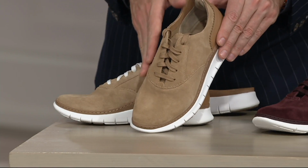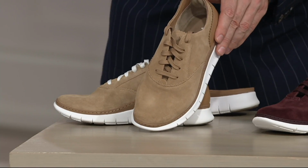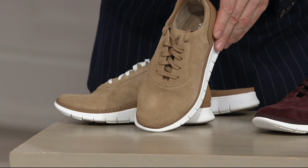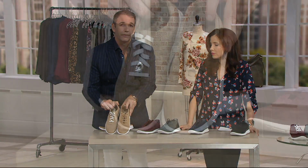That's right. That's a perfect color. It's a great neutral option. This goes with pretty well any color you want to wear. If you want to wear it with white, with denim, with navy or black, anything you can think of, this is going to be a great neutral option for you. And there it is also with that contrast lace.